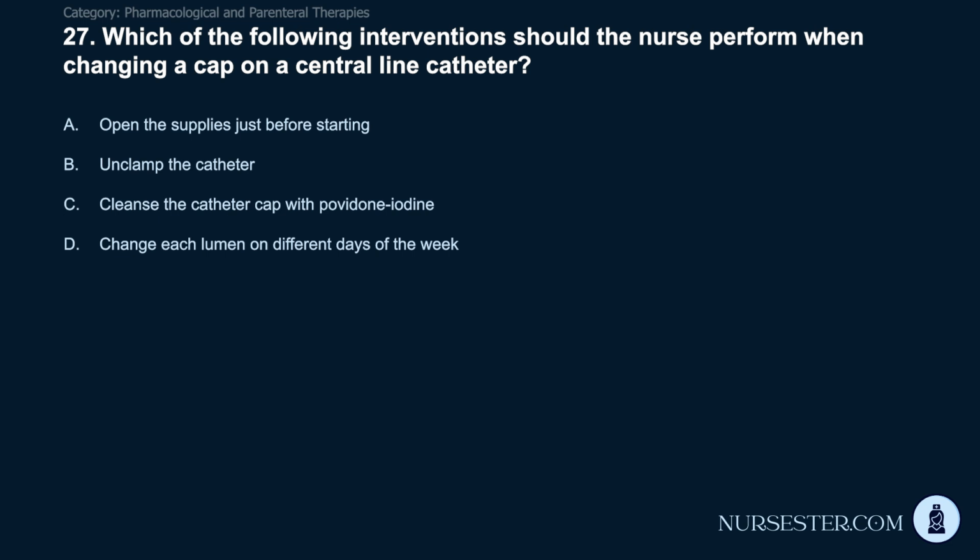27. Which of the following interventions should the nurse perform when changing a cap on a central line catheter? A. Open the supplies just before starting. B. Unclamp the catheter. C. Cleanse the catheter cap with povidone iodine. D. Change each lumen on different days of the week. Correct answer. A. Open the supplies just before starting.